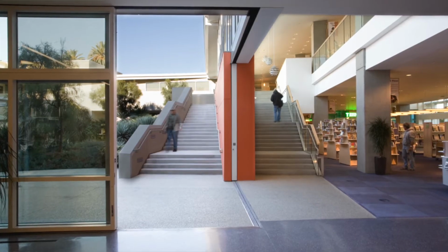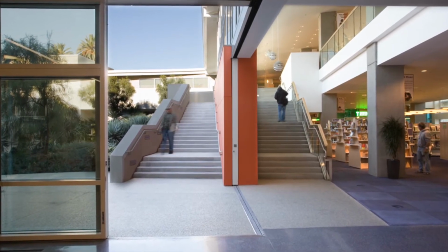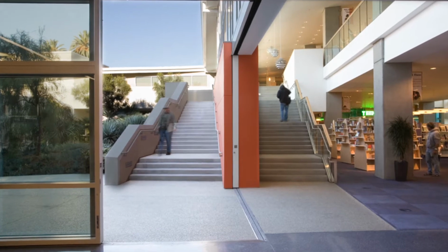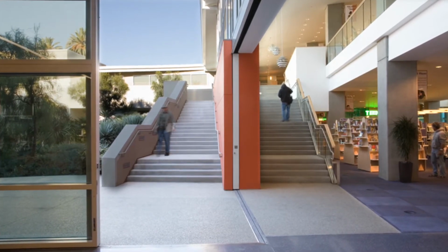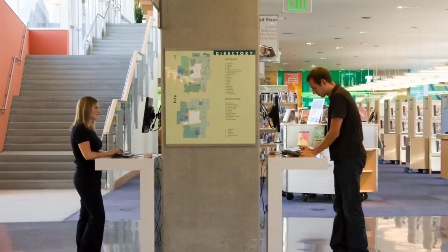The climate and the environment, hugely inspirational. The way Santa Monica and its climate encourages that free flow of living inside and outside. And you can see that in the building when you come in the main entrance and those big corner doors are open and you flow right out into the courtyard. That sets the tone for a relaxed place where you're free to move and free to enjoy and discover all the many things the library has to offer.